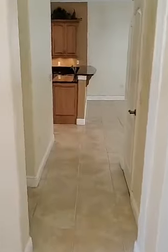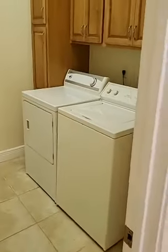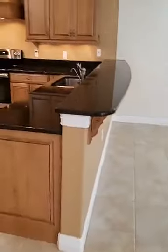Let's walk down the hall here. So go past the formal dining. You have indoor laundry. Appliances are conveying as well, so they're going to stay. You have a nice storage area underneath the stairs. Extra storage. You can never have enough storage.